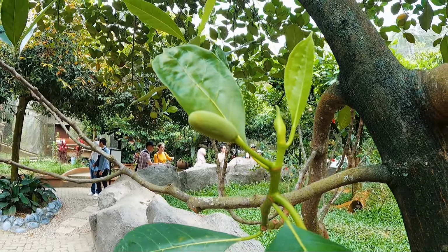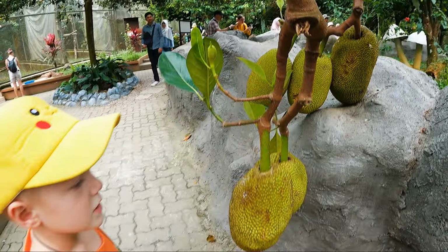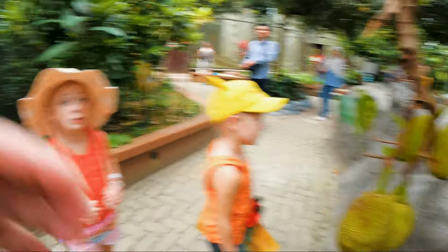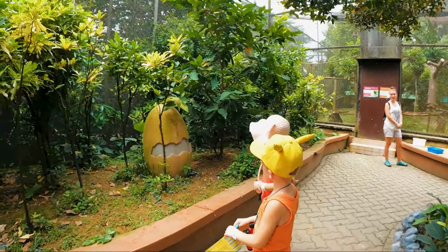So maybe this is how it starts out. And then it gets to that. And then it grows into a big one. And then it gets chewed like that. And then it gets eaten. Guys, I found a real dinosaur egg. A dinosaur egg? Daddy! Whoa!